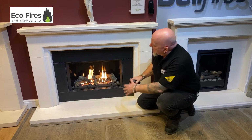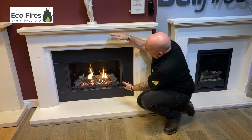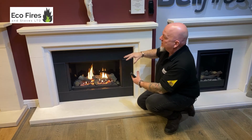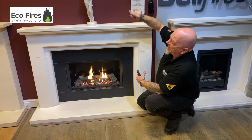Okay, so like I say, this is the Gasco Riva 2600. It's a wider fire, kept more landscape in design. They do a taller one called the 600 HL, which is a squarer fire, and we would make this fireplace to complement that by stretching it up.